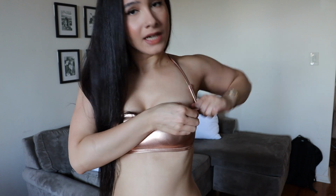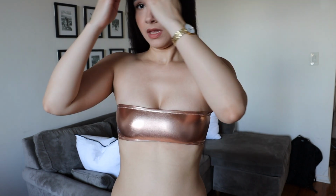And let me just show you what these look like on. I love how this fits up top. I think it's really cute. This is also removable. I just wanted to show you guys what it looks like with the little strap. But if you do have bigger boobs, I don't know if this is gonna be too supportive.